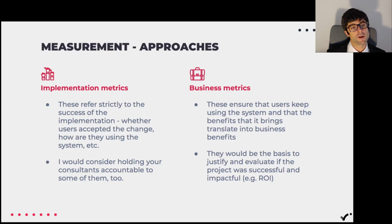There are two metrics or two clusters of metrics that I would suggest for this kind of project. One obviously is strictly linked to the project, so the implementation metrics, meaning you want to measure whether your project was successful, if the change has been received by people, and if the work that you or the consultancy firm put into this project actually paid off. So these implementation metrics refer to the implementation of the project. You can also hold your consultancy firm accountable to these metrics.